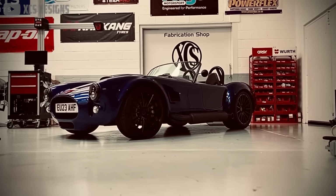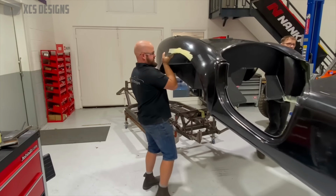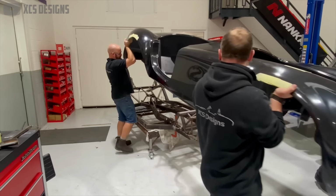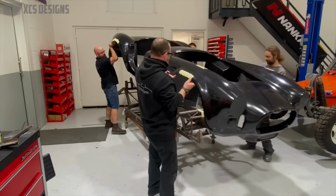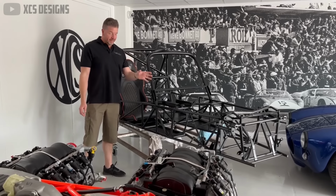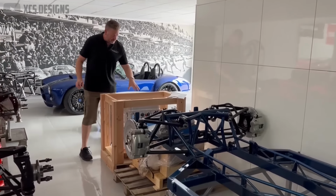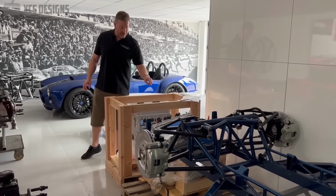One of the more recent entrants to the world of Cobra kits is Extreme Custom Sports Car Designs, or XCS for short. Based out of the UK, XCS offers a modern, reimagined 427 that intends to capture the more forward-thinking Shelby fans. It's available with a modern space frame chassis, which has a unique camber compensation suspension system to reduce body roll and improve handling.